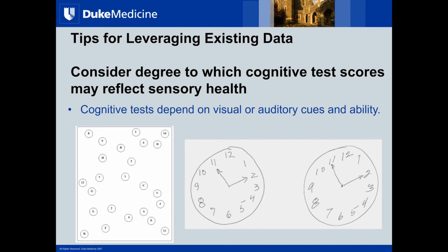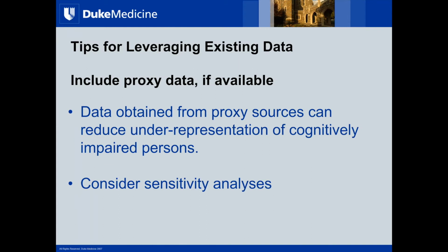Now, when we try to get away from tests that require somebody to have good visual ability, we're forced into tests that require somebody to have good hearing ability. So sometimes thinking about how the tests themselves would have been impacted by these other domains of health is critical to understanding the measurement bias that we may be dealing with.